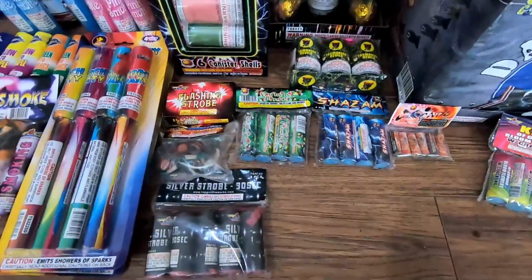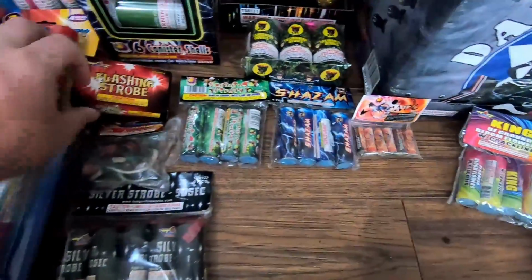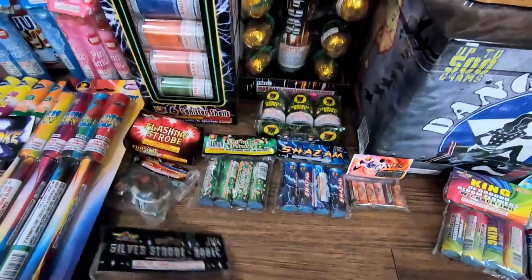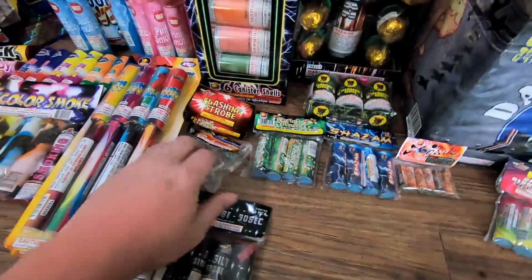Below that, we just got some spinners and some strobes. So we got Top Gun flashing strobe. We got the strobe light dancing. So it's gonna be a spinner strobe. We got silver strobe, 90-second, 5-pack from Top Gun.